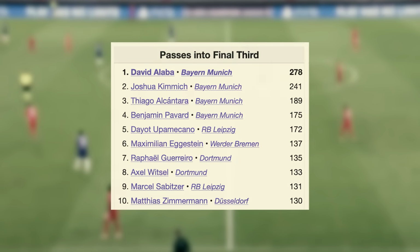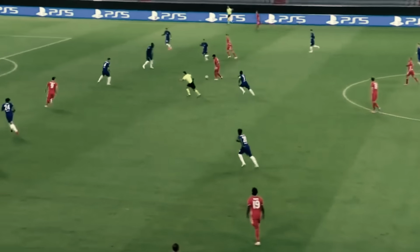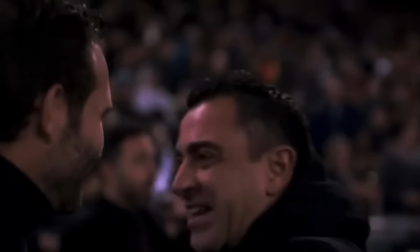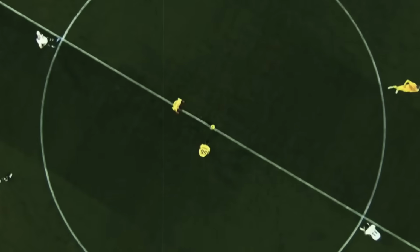And it's no coincidence that every time I've talked about Flick's Bayern, I've emphasised 3 things: the width of the fullbacks, the counter movements of the forwards, but crucially, this flexible double pivot, because it's here that control of the game is won. Which takes me onto this game of Xavi's Barcelona against Valencia, because it's in this game that we got a glimpse of what Flick's dynamic could look like at its best.